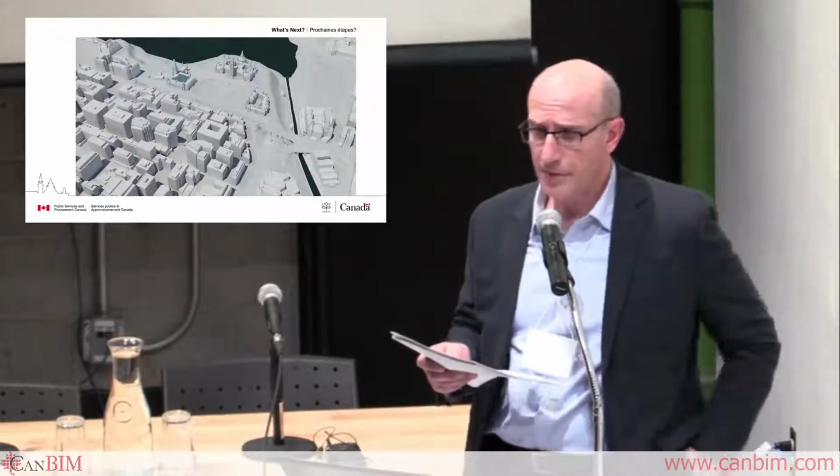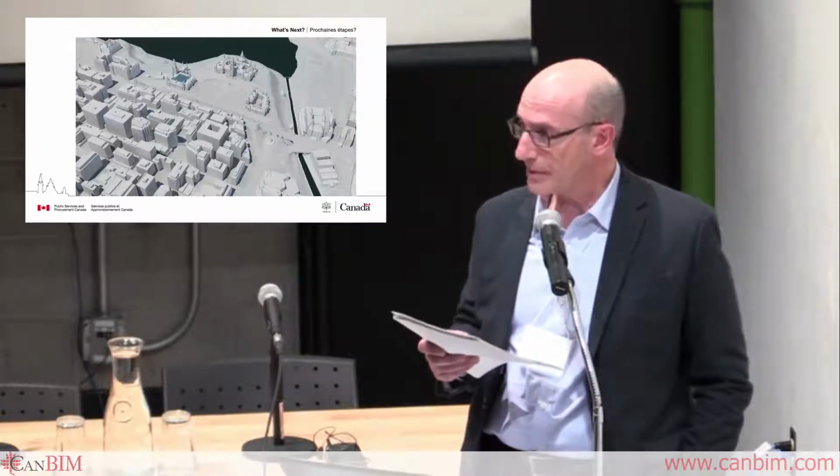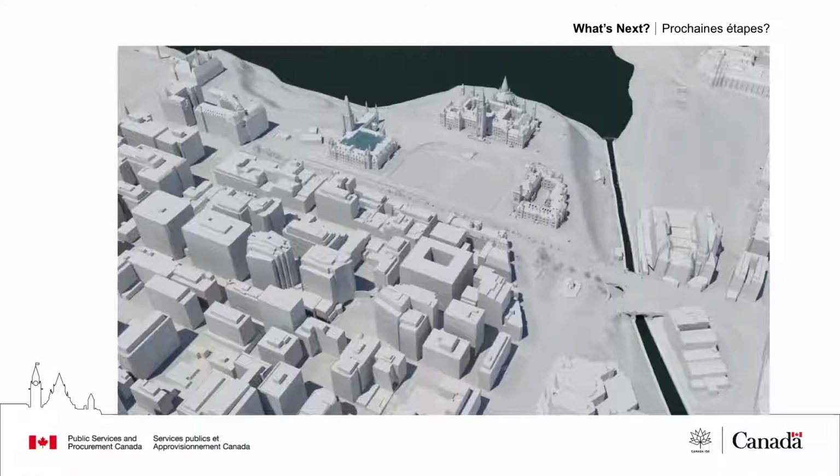Security, of course, is a modern reality. Our collective challenge is to extend the secure perimeter to make the precinct safer and to do it in a way that makes it even more welcoming and a more interesting destination for Canadian and international visitors.